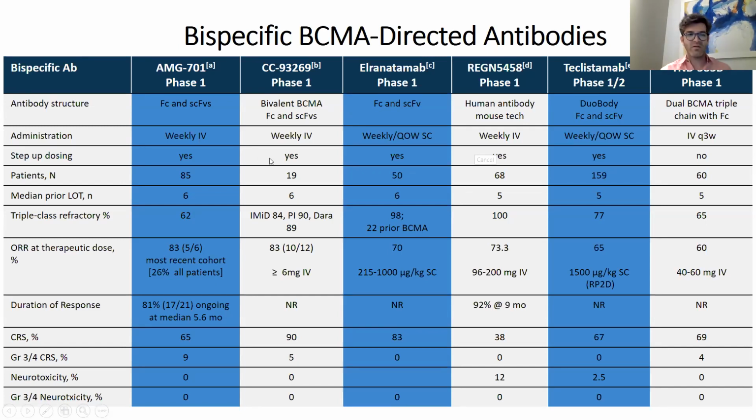As you can see as well, the majority of these patients have been exposed to IMiDs, whether it be lenalidomide or pomalidomide, to a proteasome inhibitor, whether it be bortezomib, carfilzomib, or ixazomib, and to an anti-CD38 agent, whether it be daratumumab or isatuximab.